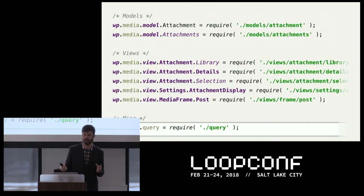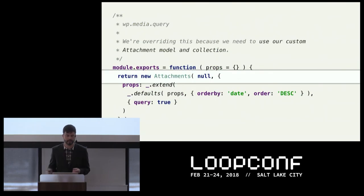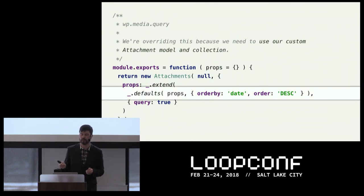This last one sounds like a big one, overriding how the data was queried. In reality, it was to ensure that we used our custom attachment model and to ensure that items were ordered as expected from newest to oldest.